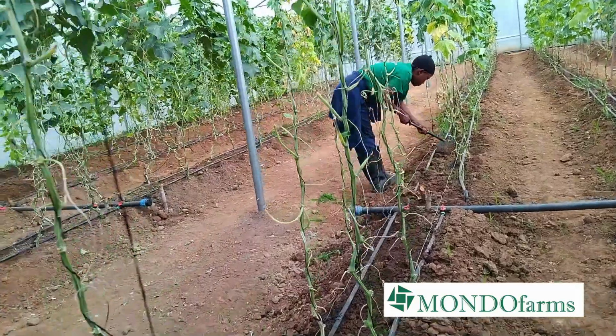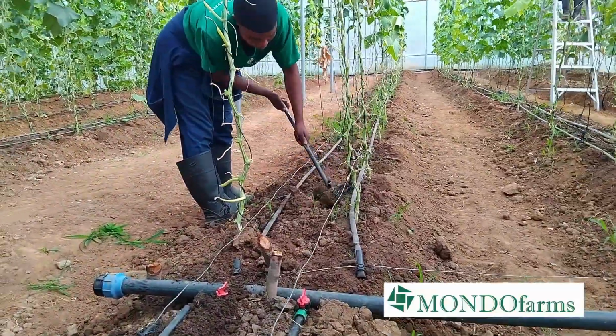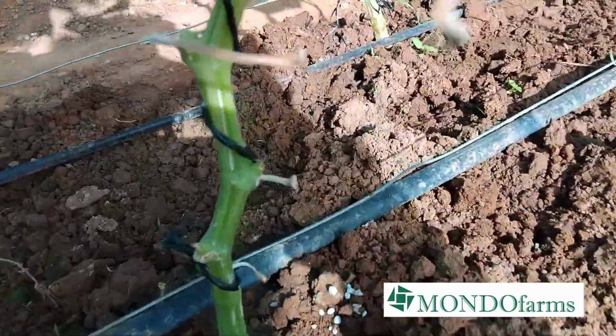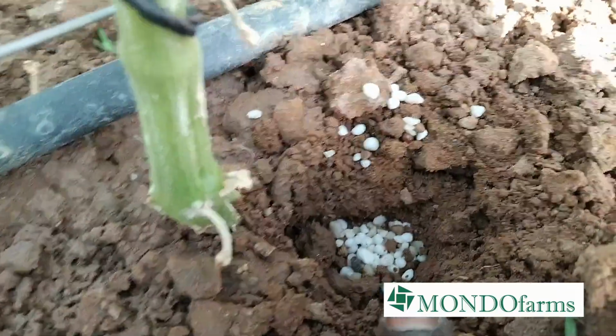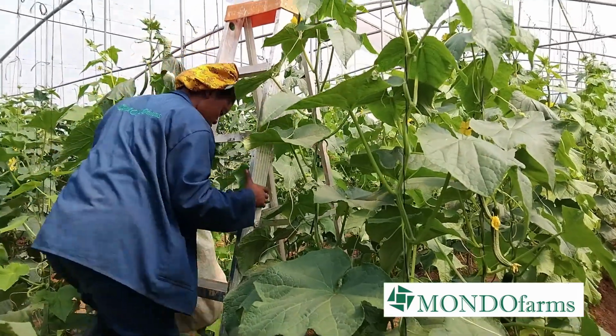So even with the crop in high production, our work doesn't stop. Our team is still keeping on back in there to do the weeding. We're still feeding it with high potassium fertilizers. And we're still doing things like the pruning of the suckers and removing of side shoots.